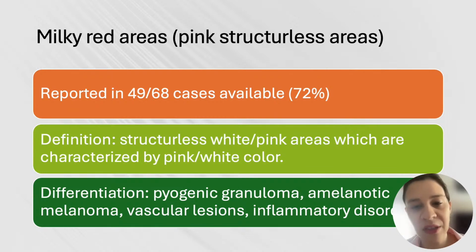So what's the most commonly described feature of Merkel? Milky red areas or pink structureless areas. Sometimes people ask me what's structureless. Basically, structureless areas are areas in the picture of a lesion where you don't see any structures, and they're pink. So that's quite simple. They were present in 72% of the lesions, which means 39 out of 68, which is quite a great number. And we differentiated with pyogenic granuloma, amelanotic melanoma, vascular lesions, or inflammatory conditions.